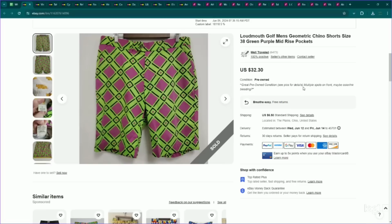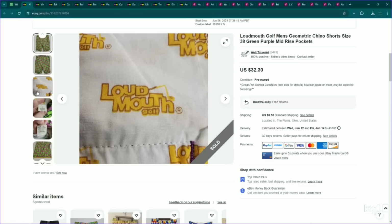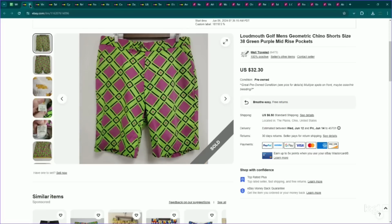I know the reason this sat so long is because, as you can see, there were multiple issues with it. Spots, the color bleeding was there. And so it sat a little bit, and it ended up selling for $32, even with all of that wear. So again, it just shows you that there is a following in Loudmouth golf.